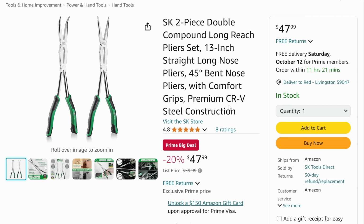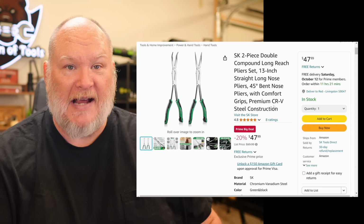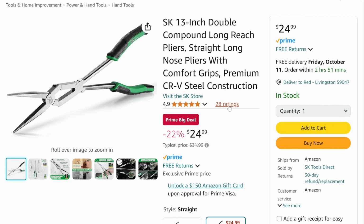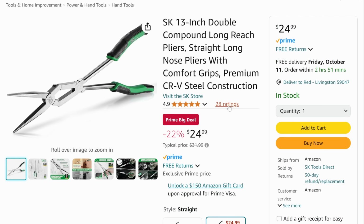All right, and then we got, look at this, the 2-piece double compound reach. They look funny, but if you got something that's fallen down or something in some little tight spot, these are a lifesaver. You got to check them out. You're getting the 13-inch straight nose and the bent nose here with the comfort grip handles, $47.99 down from $60. Then we've got the single one. If you just want the 13-inch there, we've got that one for $25. So basically $48 for both, $25 for one.